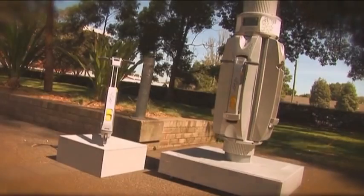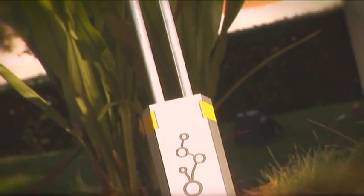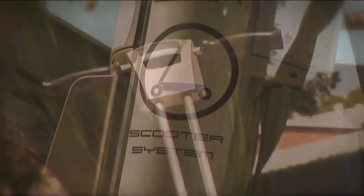The scooter itself is a rather lightweight, simple, very robust electric scooter. It's 100 watts power, so it doesn't require registration, and it's just a single person use with a foot pedal control to go forwards or to brake.